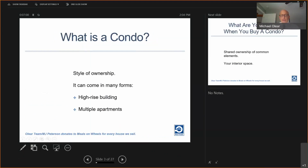All right. So what is a condo? One of the most important things to understand is that a condo is not a specific type of structure or living unit. What condo actually means is a style of ownership. That is the exact description of what a condominium is. And it can come in a lot of different forms: high-rise buildings, multiple apartments, or even detached homes that have condo status.